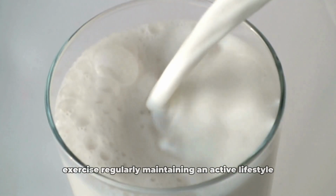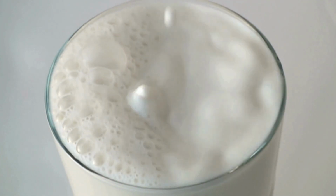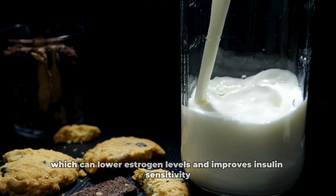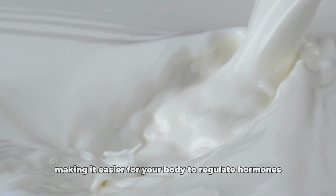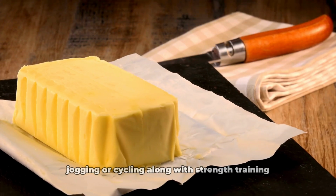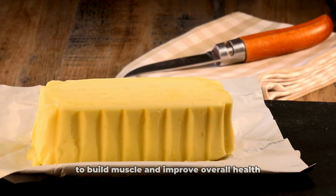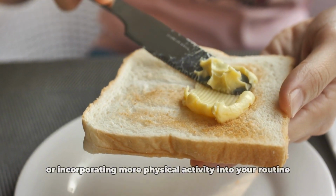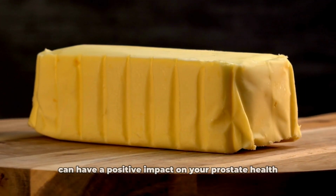Exercise regularly. Maintaining an active lifestyle can significantly benefit your prostate health. Regular exercise helps reduce body fat, which can lower estrogen levels and improves insulin sensitivity, making it easier for your body to regulate hormones. Aim for a combination of aerobic exercises, such as walking, jogging, or cycling, along with strength training to build muscle and improve overall health. Even small lifestyle changes, like taking short walks during the day or incorporating more physical activity into your routine, can have a positive impact on your prostate health.